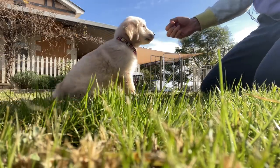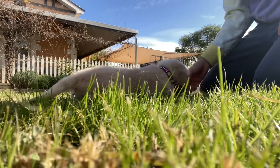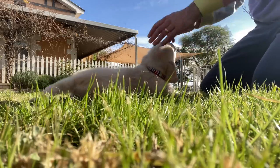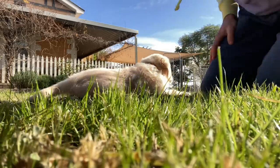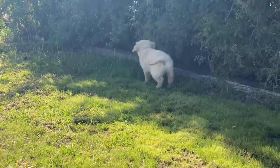This is me trying to get her to sit. We're just doing some rough early tricks and early commands and things like that. And she's adapting really well to them. And overall, she's settling in to the house with the people really, really well.